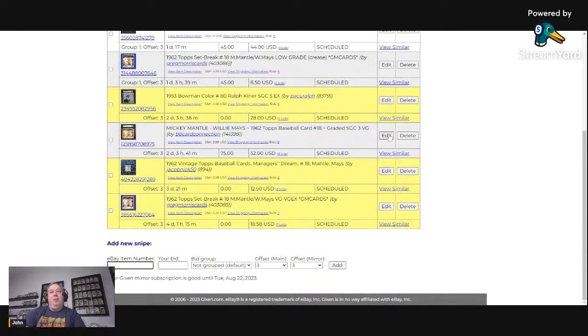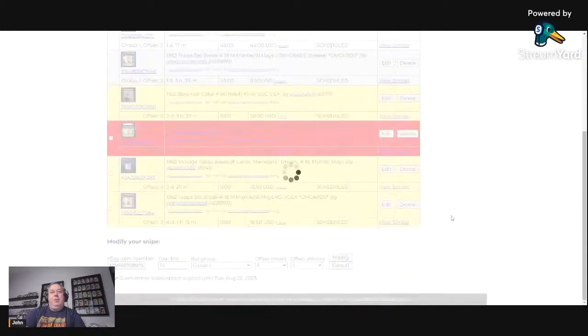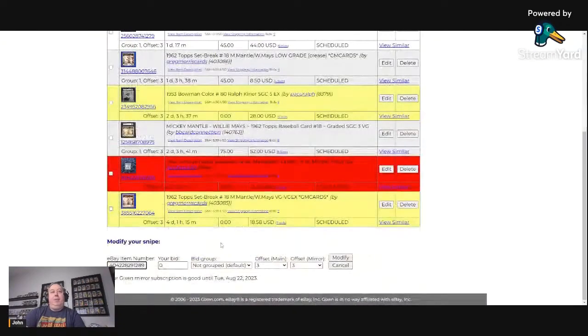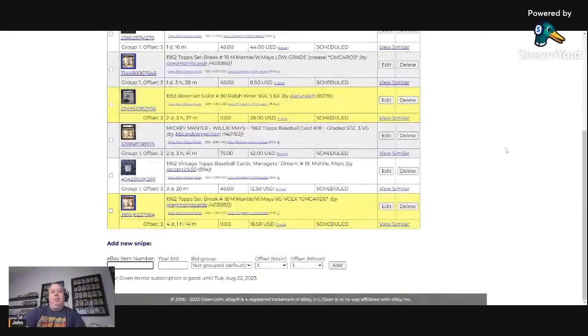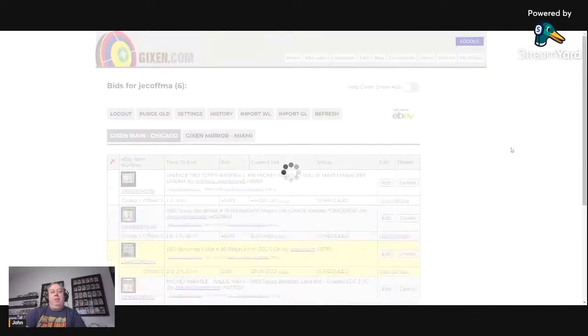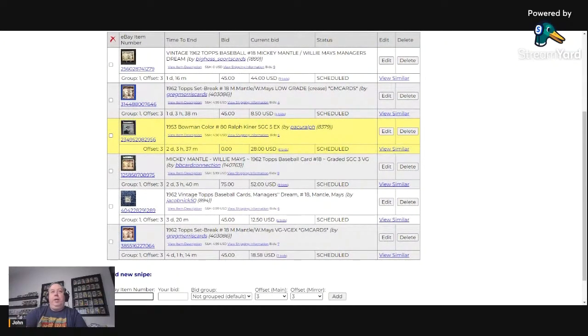I forgot in this case to do group one, so let me go back in. Set that to group one as well, because I don't really want doubles of the card. So what is going to happen with all of those items being submitted as group one is that as soon as one of these items is successfully won, it is not going to bid on the subsequent items. So that is one feature that this will automatically do for you that makes it very convenient. When you are going for something, you only want one of them, you want a deal on it, you set what your budget price is, and whichever one lands first will be the one you win.